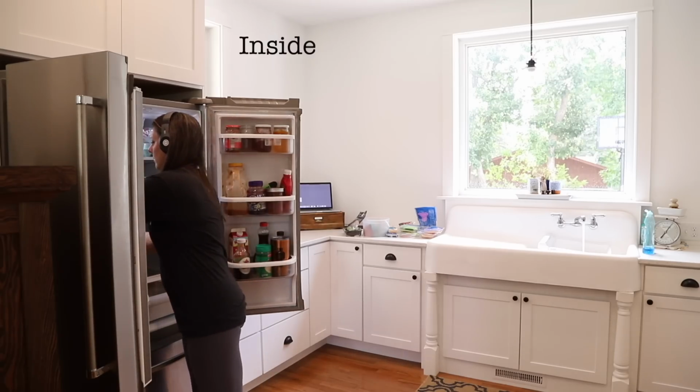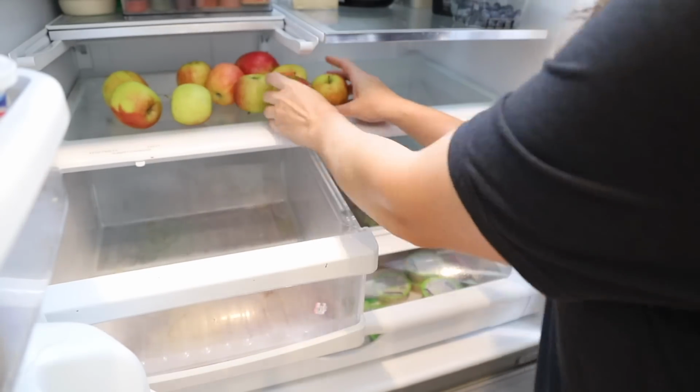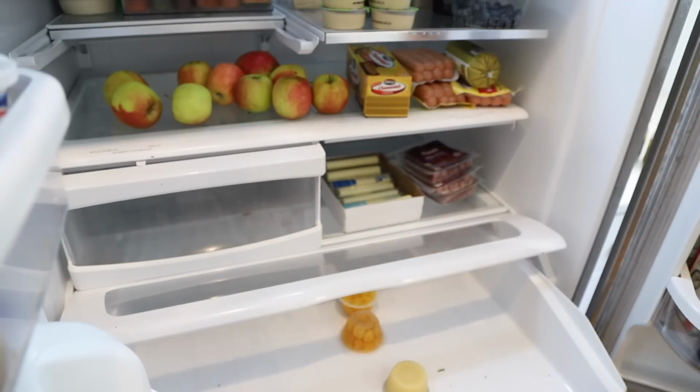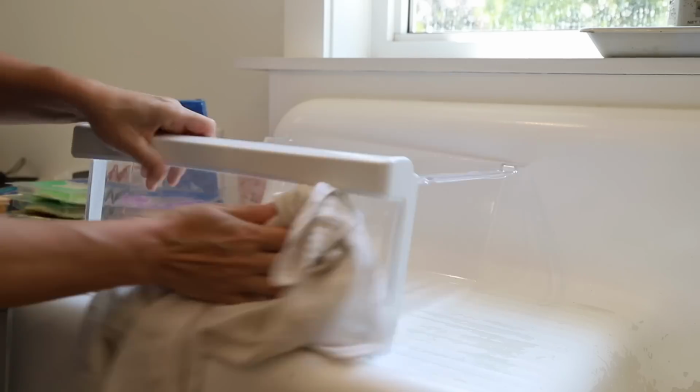Of course, the inside of the fridge or freezer could use some love too. This is another area that can be completely emptied and cleaned out quickly without much thought. Then toss out expired food and sauces and reorganize for efficiency. You'll thank yourself next time you get groceries.